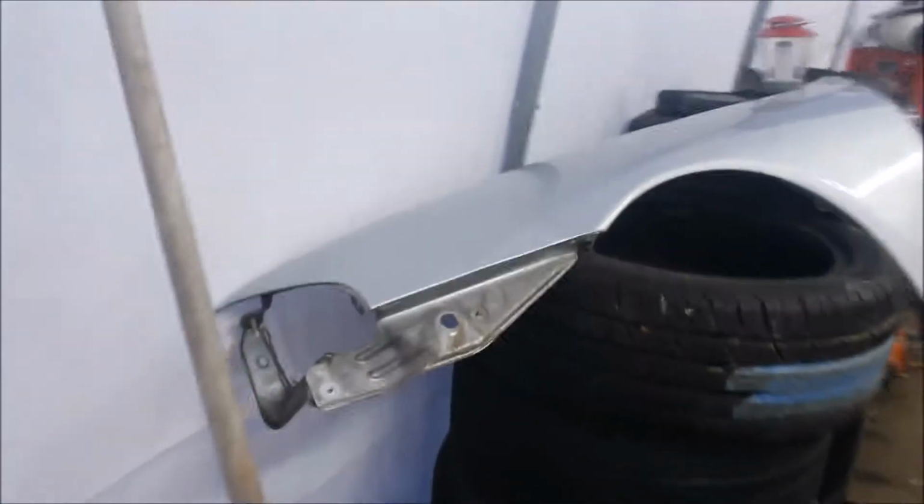I got this one right here up for sale. This is the clean fender. It does have a couple nicks on it, a couple scratches like that one right there that you can see, and you got paint transfer there and another scratch there, but it's nothing serious. And then I have a nice and clean headlight for sale as well.